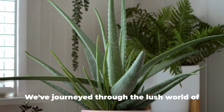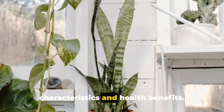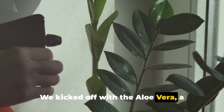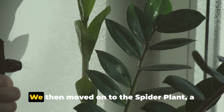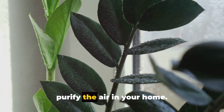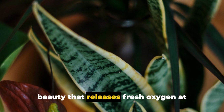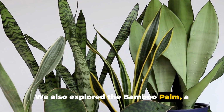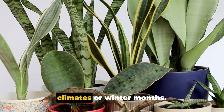So there you have it, folks. We've journeyed through the lush world of indoor plants, each with its unique characteristics and health benefits. Let's do a quick recap. We kicked off with the aloe vera, a succulent that doubles as a handy first aid kit thanks to its healing properties. We then moved on to the spider plant, a hardy houseplant that works tirelessly to purify the air in your home. Next up was the snake plant, a resilient beauty that releases fresh oxygen at night, promoting better sleep. We also explored the bamboo palm, a tropical delight that helps to humidify the air, making it a great pick for dry climates or winter months.